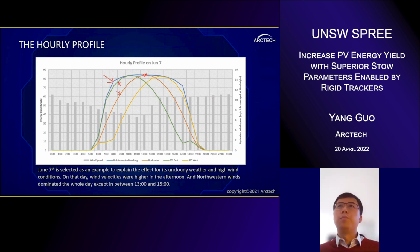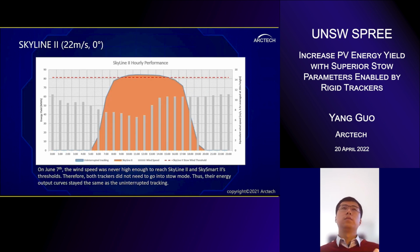And the gray bar behind represents the wind speed of that day. So later on, I will replace some of the blue line with other colors under different conditions. So let's look at the SkyLine. It's a solar tracker with a 22 meters per second wind stow speed, and it would stow at 0°.